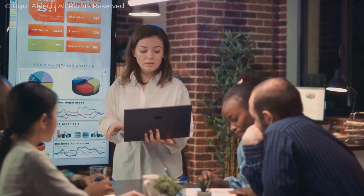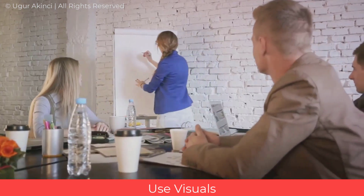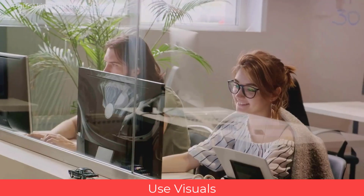Additionally, remember that a picture is worth 1,000 words. Use visuals effectively to convey your message. Infographics, charts, or even a simple photograph can make a world of difference.